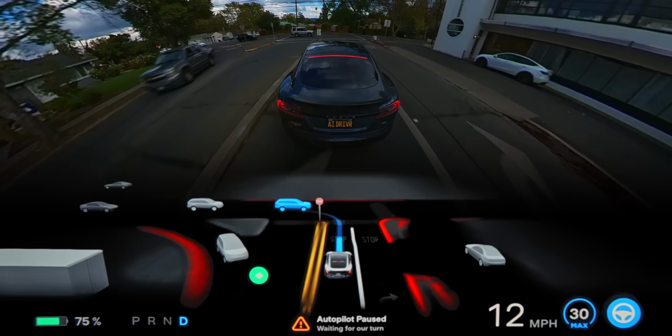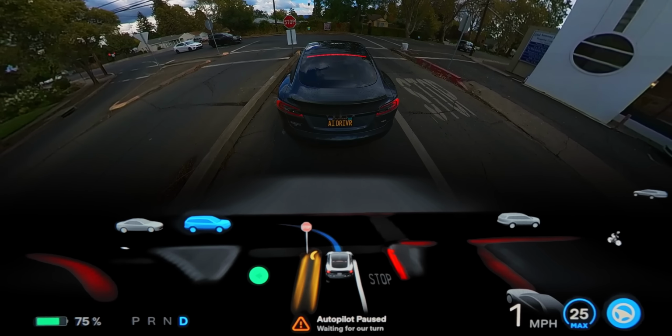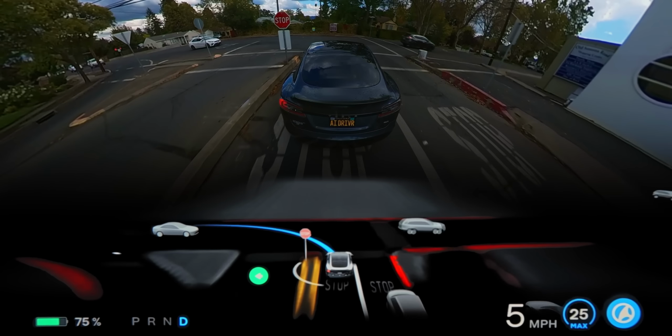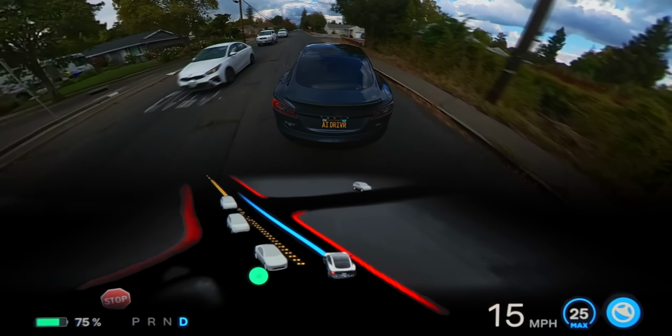The one area I wish it did accelerate a little quicker in is these all-way stops like this one. You can see as soon as the person in front of us goes, it takes us quite a while to start accelerating, where I would have probably taken off a little bit quicker than this as soon as he started moving through the intersection.